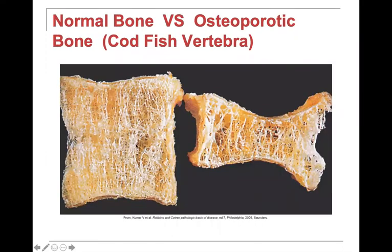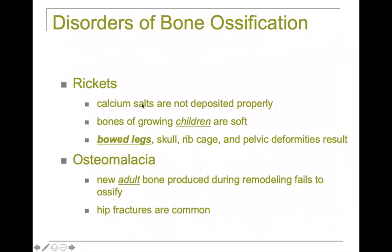This is a normal, healthy vertebra. This is osteoporosis. This is where you get those compression fractures. Rickets and osteomalacia are similar things. They just happen at different ages. Rickets happens in children. Osteomalacia is bone softening that happens in adults.